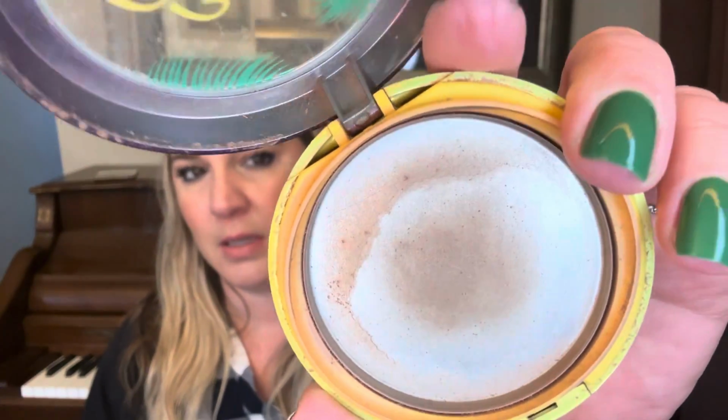So yeah. All right. These next 3 empties are super awesome and so super exciting. They're all powder products. First of all, I finally finished my Physicians Formula Butter Bronzer. This took forever. I enjoyed it very much. I enjoyed the smell of this product more than I enjoyed the shade. The shade works for me in the winter, but does not work for me the rest of the year.